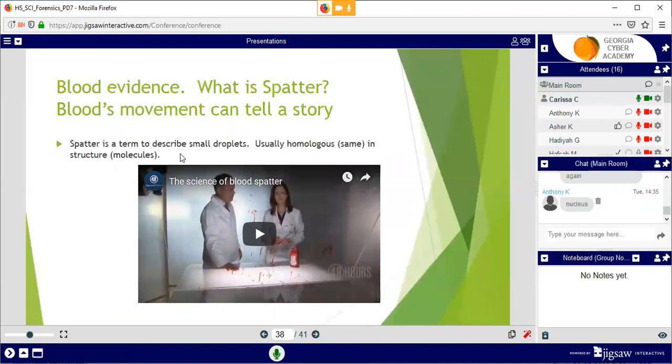All right, one more video for you all. This is about blood spatter. Now look at this word. It's spatter, not splatter, okay? Spatter is the noun, splatter is the verb. So blood splatters and creates blood spatter, and the movements that it creates can tell a story. Okay, so let's watch this video just as an introduction to blood spatter, and then we'll talk about what you learned.